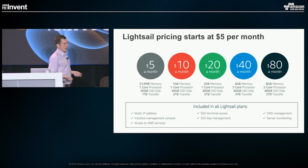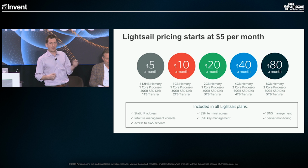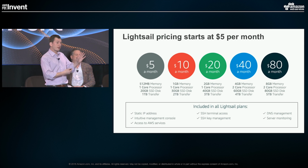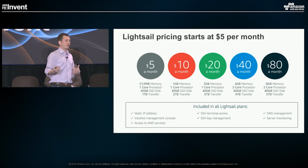So, as discussed, we have 5 preset plans within Lightsail. They start at $5 a month and scale up to $80 a month. Each plan gives you a different amount of resources. And you're free to choose any plan that you want and leave any plan you want whatever time you want.